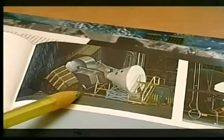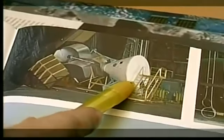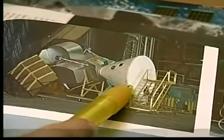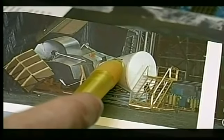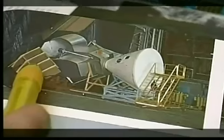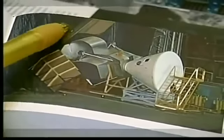This is a simulation rig that was built. This is the command and service module of the Apollo program. And you'll notice that the window here looks out onto a block here, and there's another one here. They're curved. These are the screens onto which the lunar surface was projected as the craft made a simulated approach towards the lunar surface.